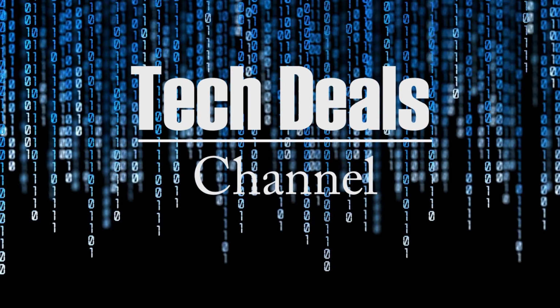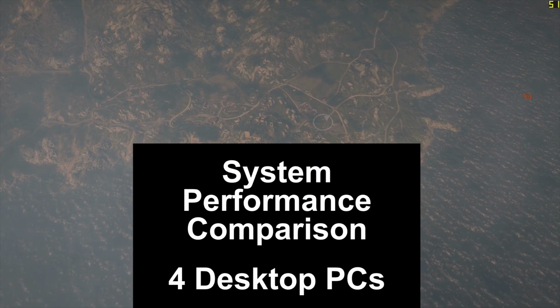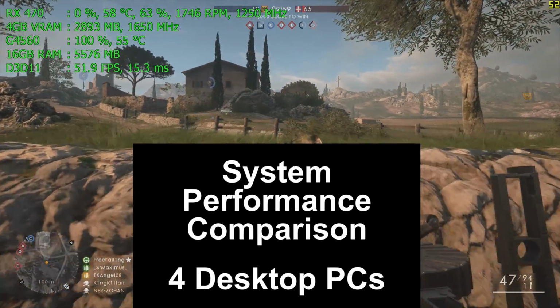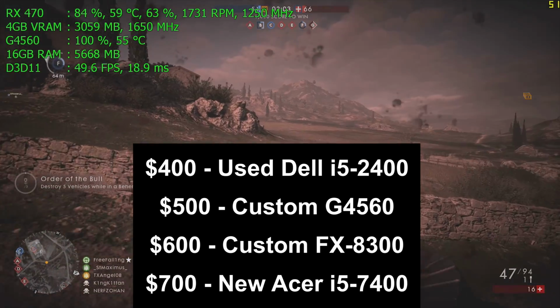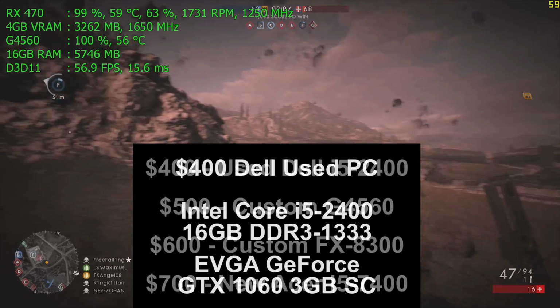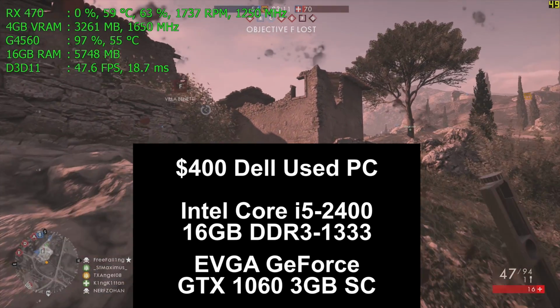Hello and welcome to Tech Deals System Performance Comparison, 4 different desktop computers. We are testing 4 PCs here at 4 different price points, $400, $500, $600, and $700. What kind of performance can you get for the money? I have previously done videos on each of these computers linked in the video description below.